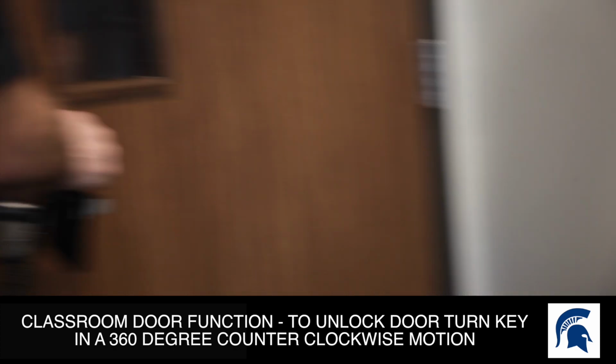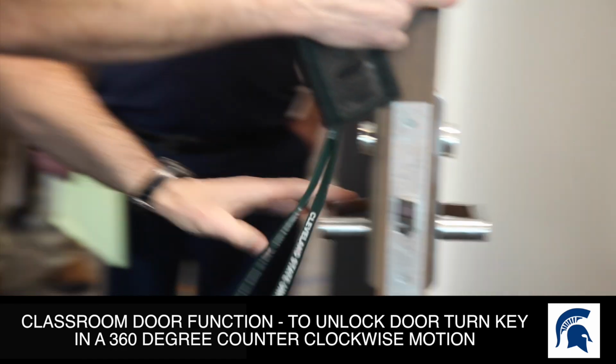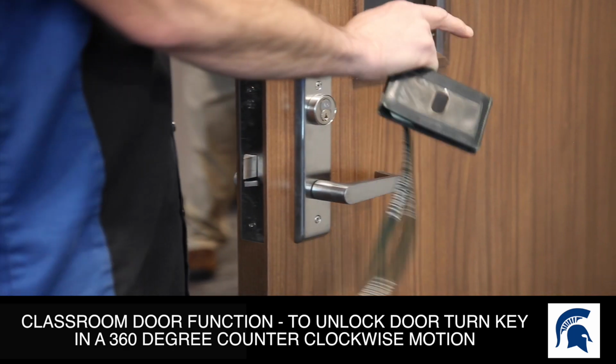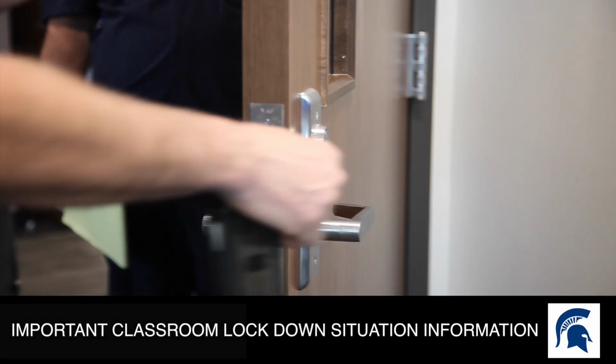You can unlock it from the other side if you want. 360, and now unlock the door. Inside, always egress. Never lock this side of the door, it doesn't happen, okay? You're only locking. Never. Never. Never.